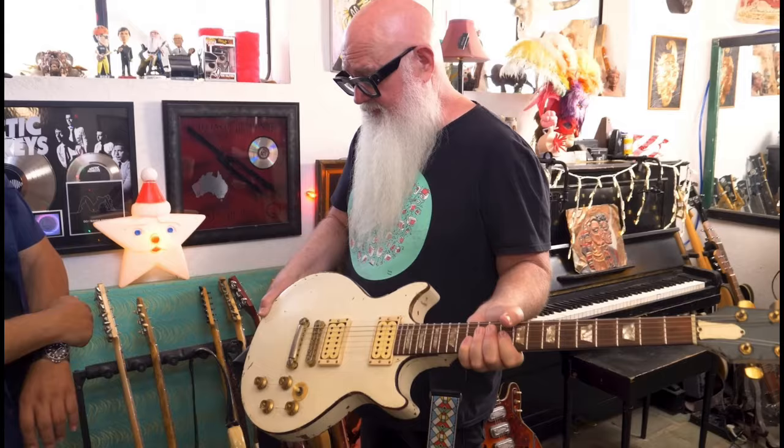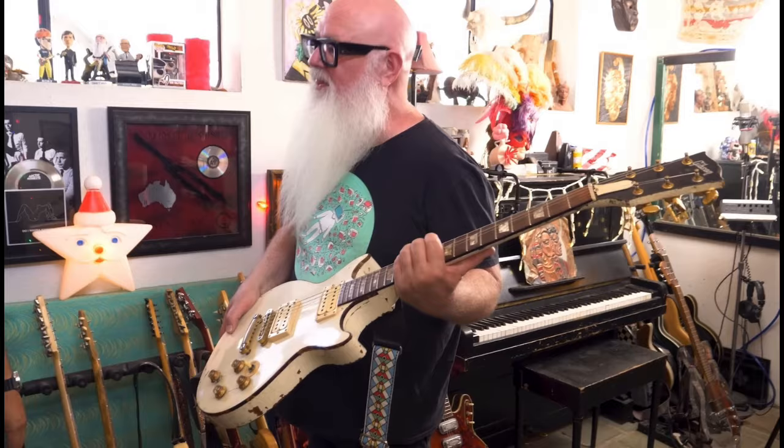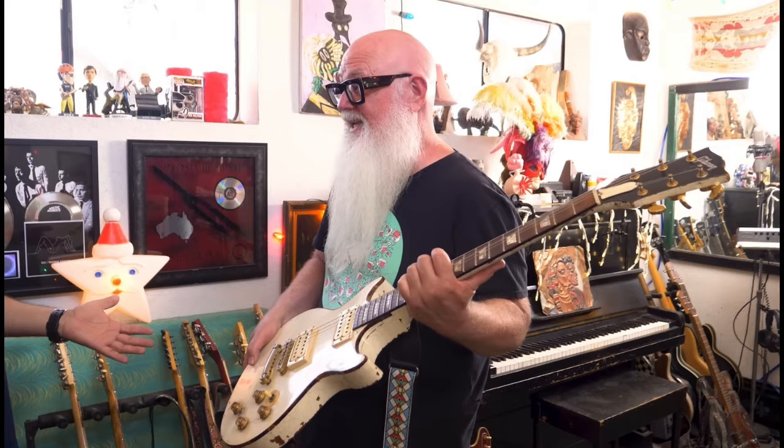Where did you get it from? I bought it from a place in Memphis called the Pick and Post. But I saw this guitar when it was new at Strings and Things, and this guitar was $4,000 in 1974. Wow. And I bought it for $878. So it's one of my favorites.